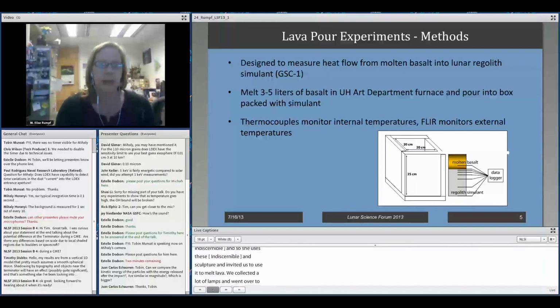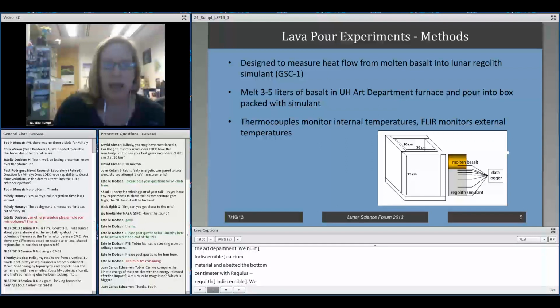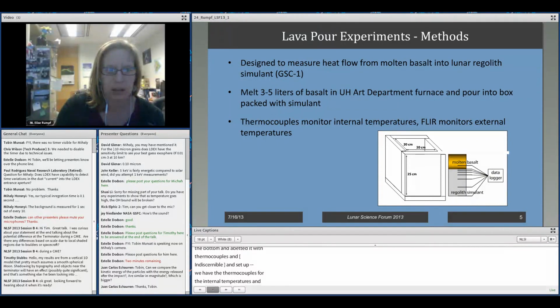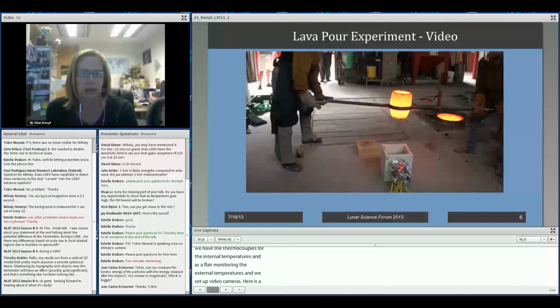We built boxes out of this calcium silicate material and embedded the bottom 15 centimeters with regolith simulant. And this time we got GSC-1 from Goddard. So we pack the bottom with the simulant, we embed it with thermocouples, and then we melt our kilo of basalt. We have the thermocouples measuring the internal temperatures, and there's a FLIR monitoring the external temperatures, and we also set up video cameras. And so here's a video from one of our pours.